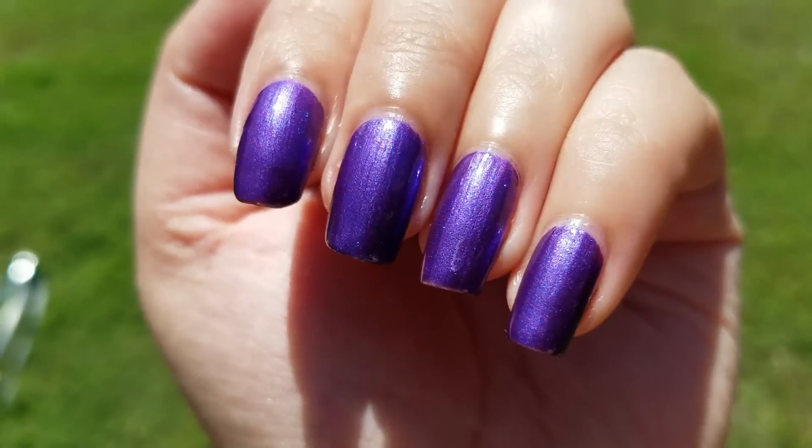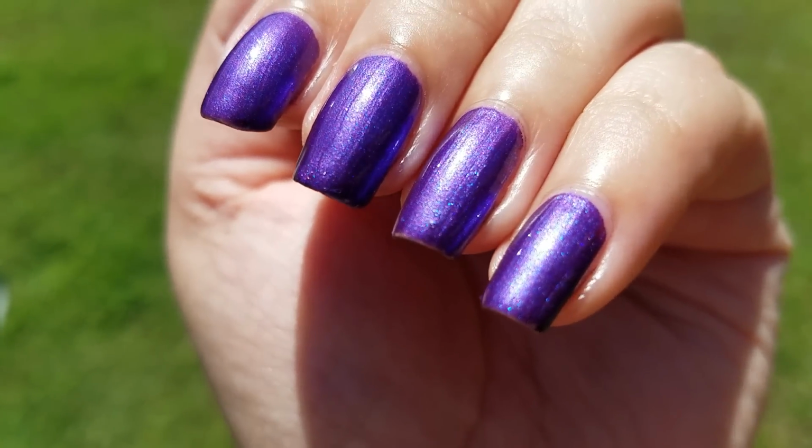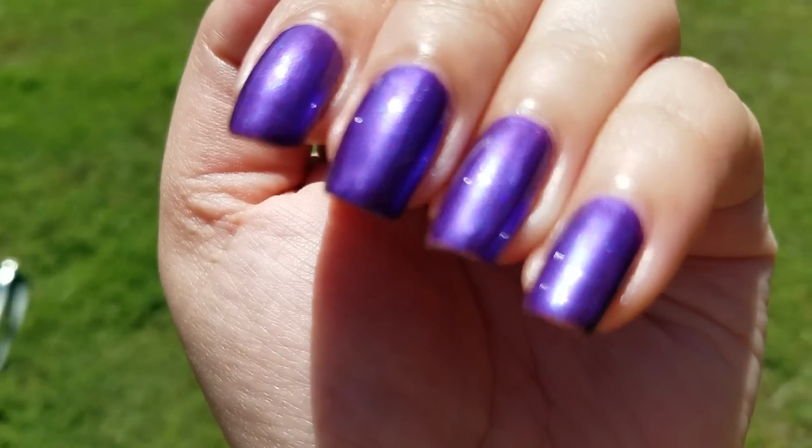This one, I already said the name, Furby Won't Shut Up, and I Won't Shut Up. It's another polish with a fantastic formula, you guys. 2 super easy smooth coats. This one is described as a violet purple with the blue shimmer. The blue shimmer does stand out against the purple base, so I love that about this polish.